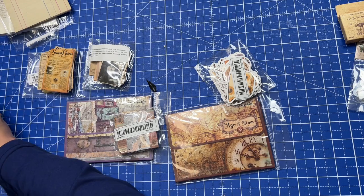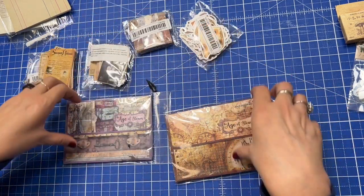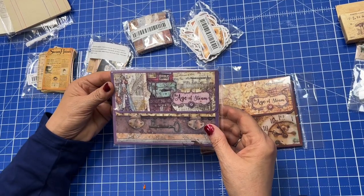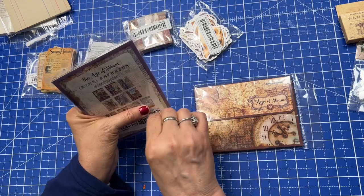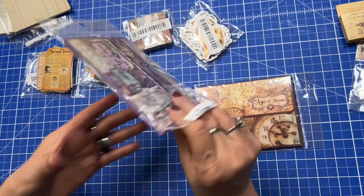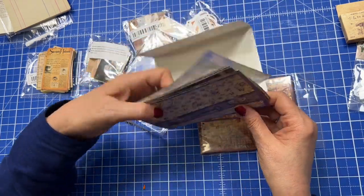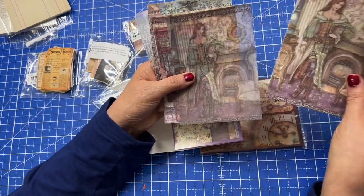And then we have the Steam Age. So I have two Steam Age. These were $1.39 a piece. I got two different ones. This one has a little bit different color theme. So, they don't really say, they do say on the site, but like these are the, whew, well, look at how she's dressed.